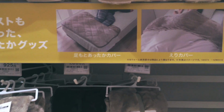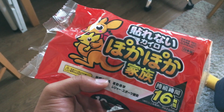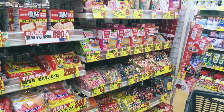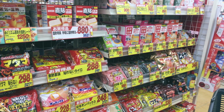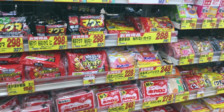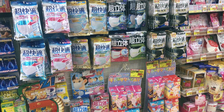But let's move on to clothing. I love layers and bundling and all things fall and winter. But here's a pro tip: heat packs and face masks. There's so many kinds of heat packs for your pockets, for your socks, for your shoes, lower back, sticky ones, whatever. They're temporary, but they really work. You can chuck them in bed or into a foot pocket.